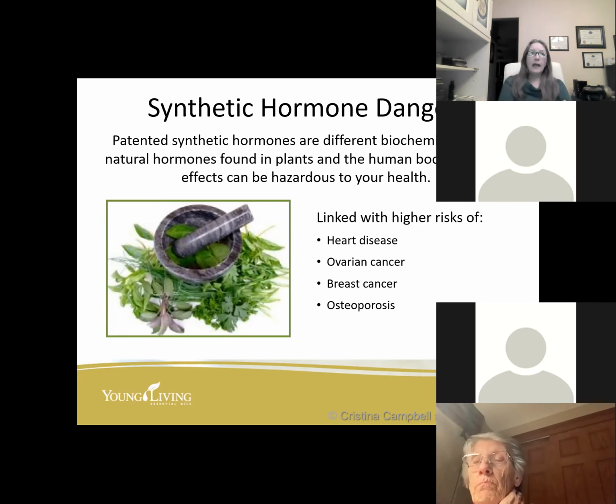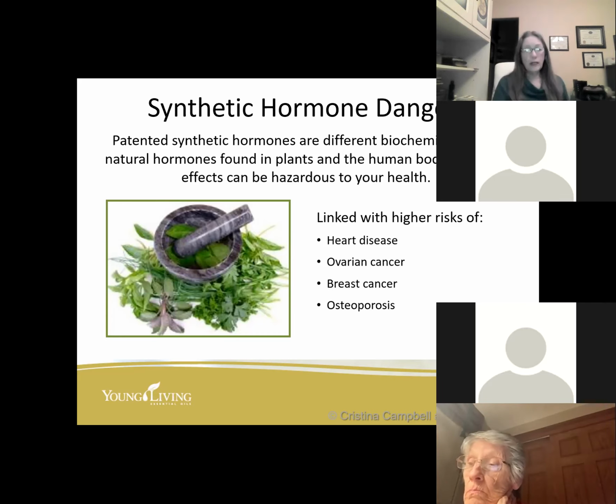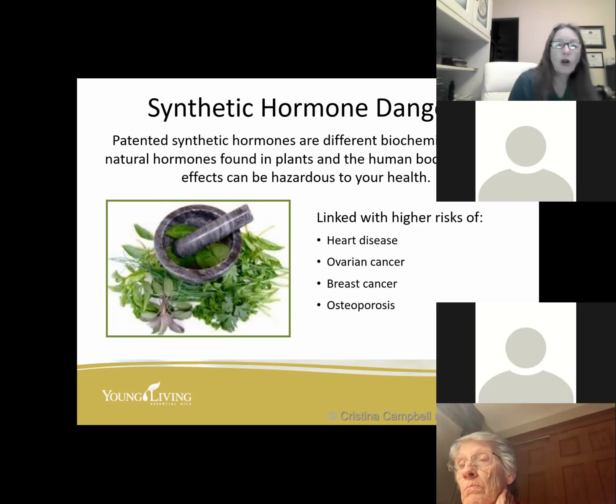Prenolone was a progesterone, or it was an HRT, a hormone replacement treatment or therapy, and it was increasing the chances of breast cancer. Synthetic hormones also increase ovarian cancer and osteoporosis. So why would we take synthetic hormones when we have at our fingertips things that can support normal hormone production?